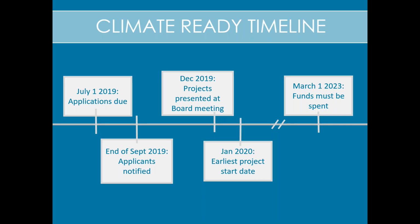Here's a brief slide just showing the basic timeline of this application process. So as I mentioned, applications are due July 1st. At the end of September or around that time in the fall, applicants will be notified about our decisions. And then the projects will likely be brought to a meeting for the Conservancy Board to approve in December of 2019. Projects can expect to begin as early as January 2020, but no earlier than that. And funds will need to be spent by March 1st, 2023.